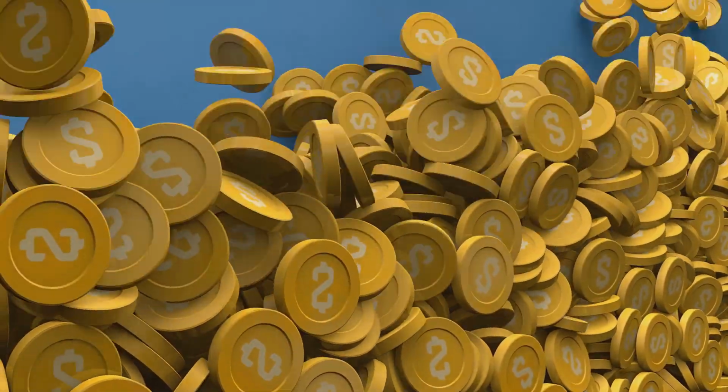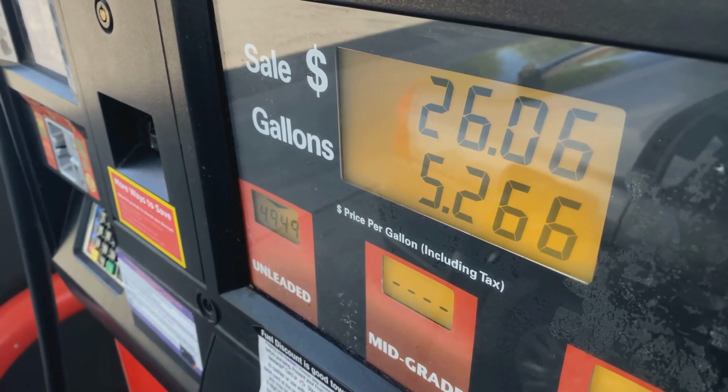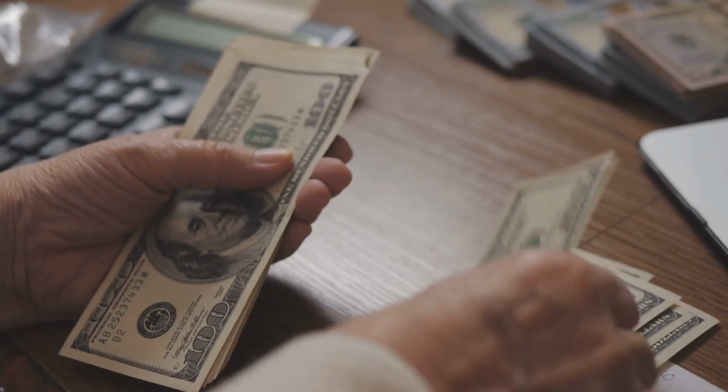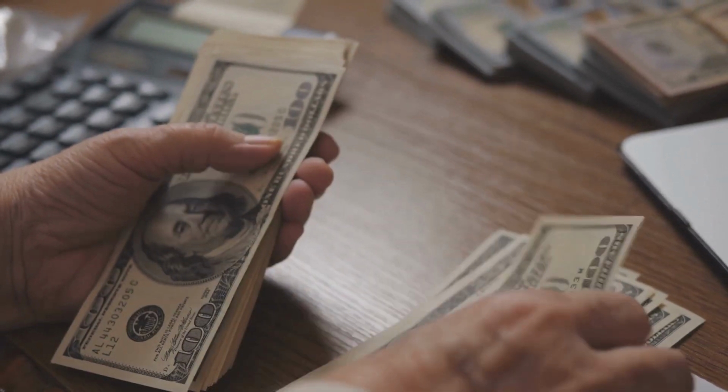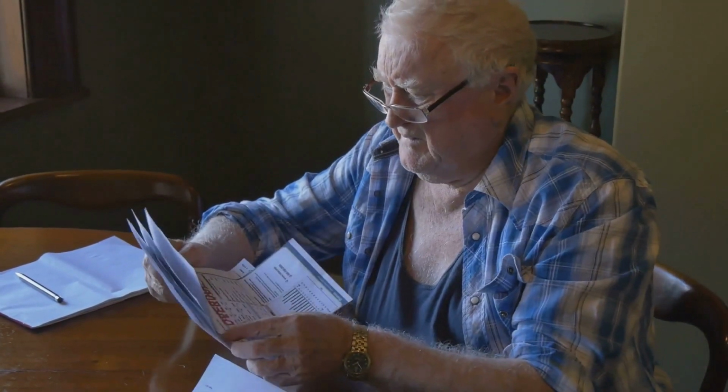That's inflation at work. This constant rise in prices has a ripple effect. It impacts everything from groceries and gas to housing and healthcare. For people on fixed incomes like retirees, inflation can be especially difficult. Their income stays the same, but their expenses keep increasing.